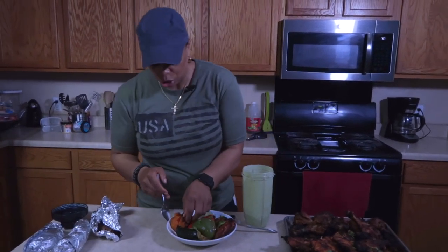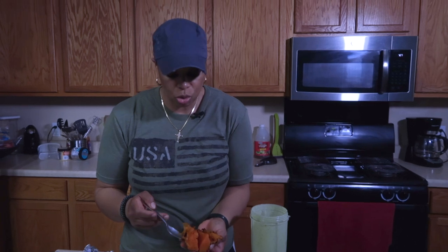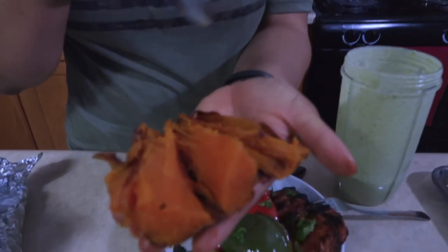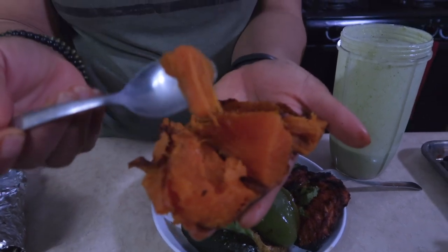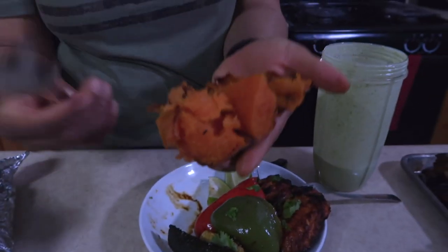Let me tell you, look how juicy this looks. I don't know, but when you cook this and grill this, it is so different than something in the microwave. I mean, that is just like pure sugar right there. I don't even need to put anything on that.